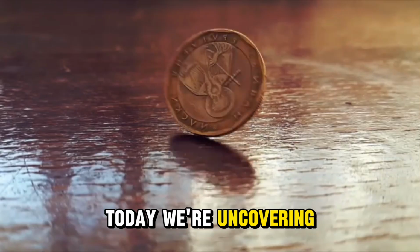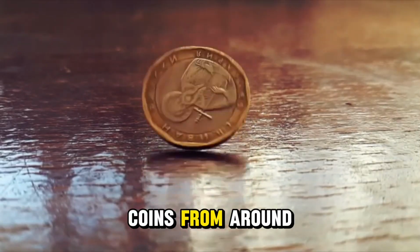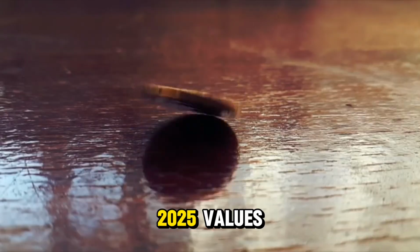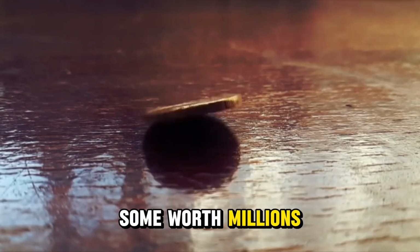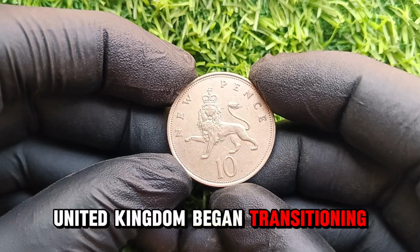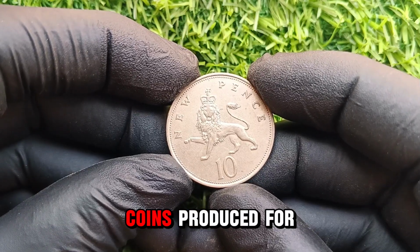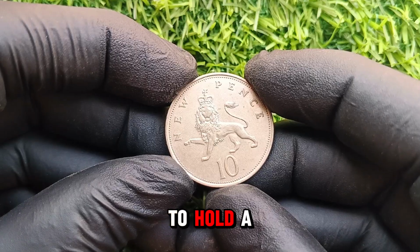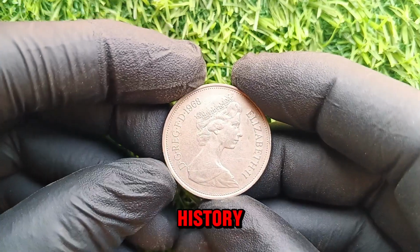Today, we're uncovering the rarest and most valuable coins from around the globe, exploring their fascinating history and astonishing 2025 values, some worth millions. In 1968, the United Kingdom began transitioning to decimal currency, and among the coins produced for this change was the 10-pence piece, a coin that would go on to hold a fascinating place in numismatic history.